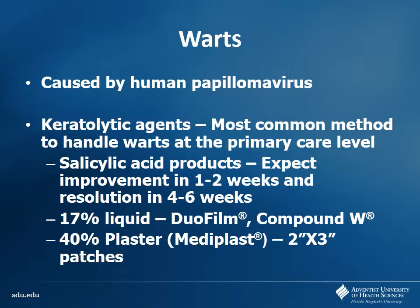As far as warts go, typically these are caused by human papillomavirus. You'll see frequently that keratolytic agents are being used here. So salicylic acid is going to be one of the big ones. You can also see some other agents like podophyllum that will help to decrease the viral replication.